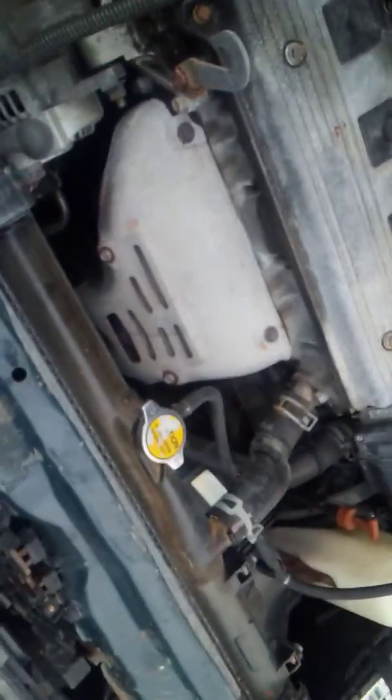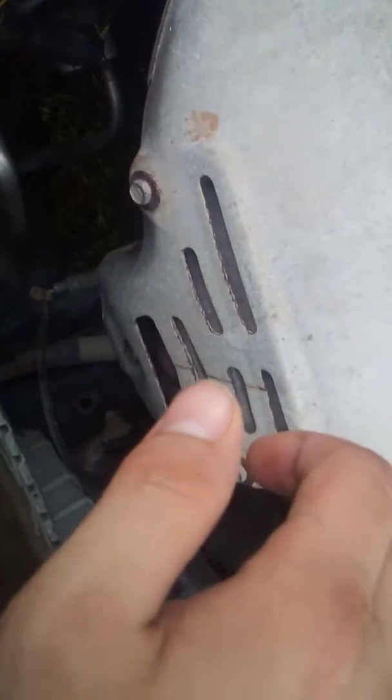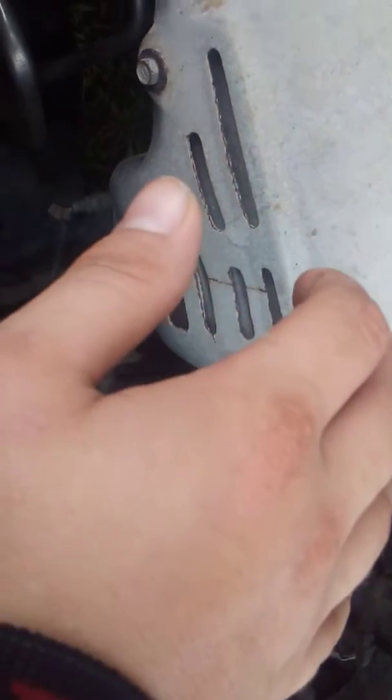So the car runs and drives. I'm wanting to get these belts replaced, so I know they don't go snapping on me and screwing me up. But if the belt to the water pump goes, I lose the engine.